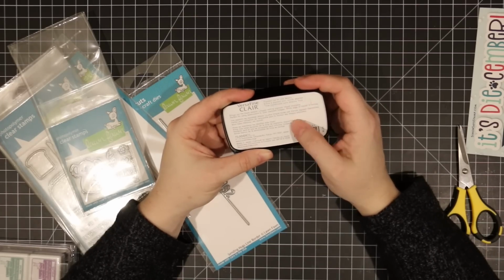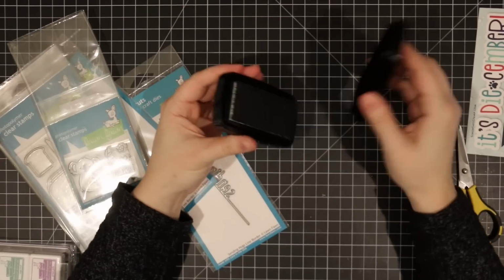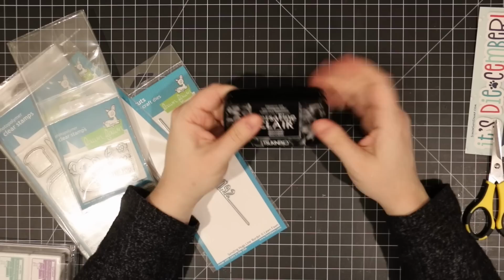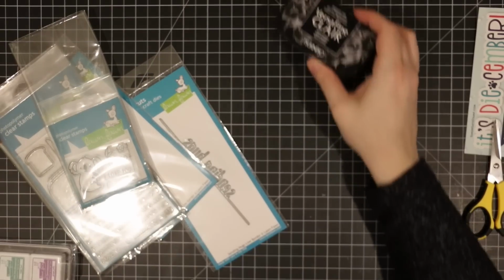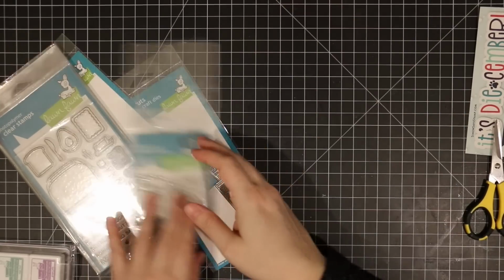I would assume, right off the bat, that these will not work with alcohol inks. So yeah, it'll work with watercolor, stamping sentiments, etc. And any sort of dye-based inks that you want to color with. But I'm almost positive these won't work with Copic markers because the alcohol ink doesn't play well with this. It smears it. So, got that.